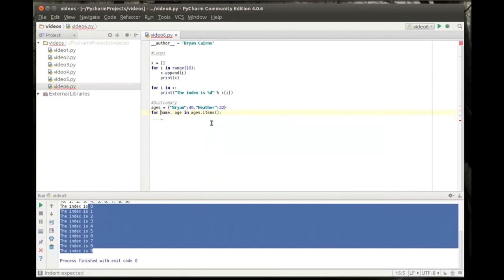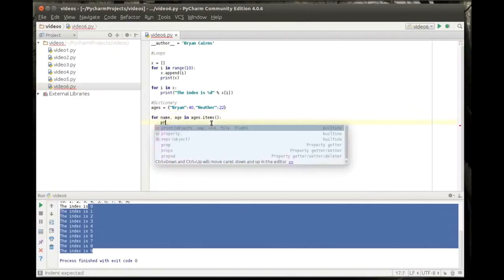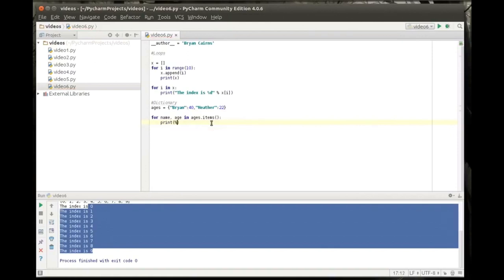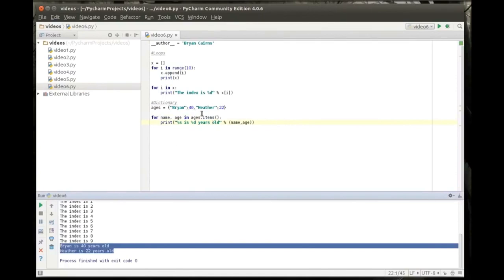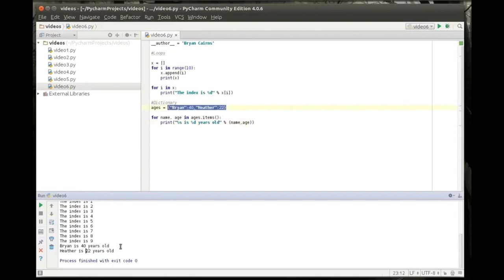So we're going to, let's actually space that out so we can see here. We're going to print. We'll say, whoopsie, %s is %d years old. There we go. And we're going to say name, age. So what we do is we've got our dictionary, and now we're saying for name and age in ages.items, which makes an iteration list. We're going to run this. Brian's 40, Heather's 22. Now you see the real power of for loops. You can take a complex data structure, such as a dictionary, and make it do something meaningful.